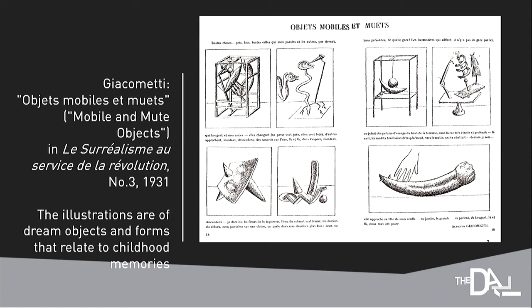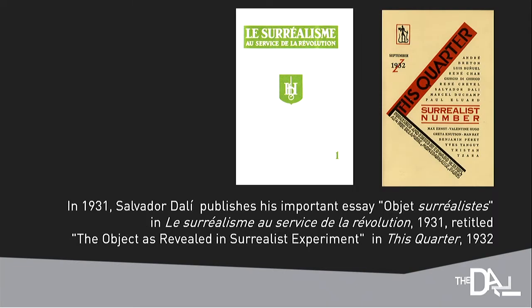For example, this one down here. The ball is right in the upper right. This object over here. He actually creates many of these objects that he illustrates here. And it's called Mobile and Mute Objects, is the article he writes. And Dalí becomes incredibly inspired by these ideas. And so in 1931, in that same issue, Dalí writes an article called Surrealist Objects. The next year, it's republished in a translation into English called The Object as Revealed in Surrealist Experiment.